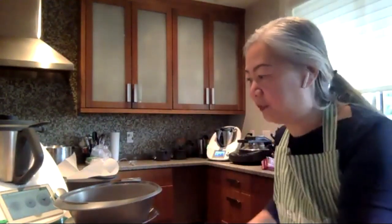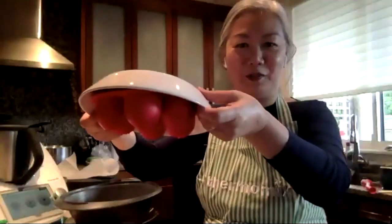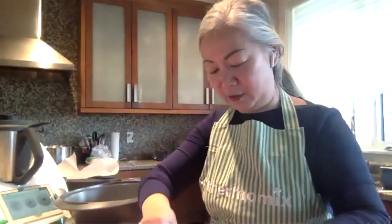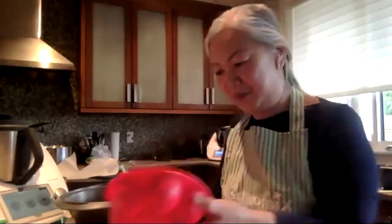I think I might be able to tip the whole thing up. I've got a bowl here. Shall we try it? Yeah, let's go. Tip it upside down. Give everything a little wiggle. Like that. I think everything should be out, except for this little guy. I love the idea of having something ready to grab and go in the freezer.